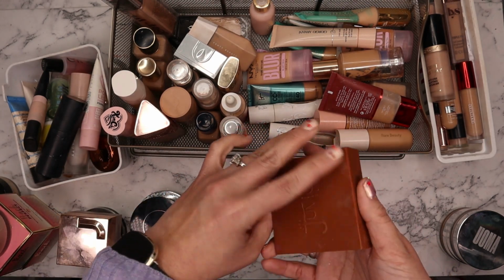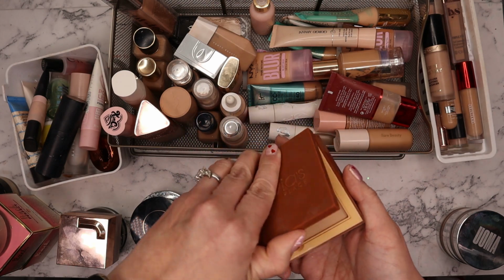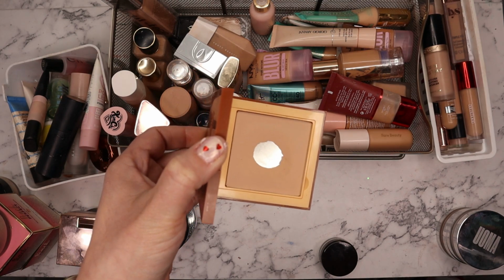And then I have this one from Juvia's Place. This is their powder foundation in Bogota. This one I actually use more as a finishing powder as well to set, to add a little bit more coverage. I don't really use it as a true foundation.